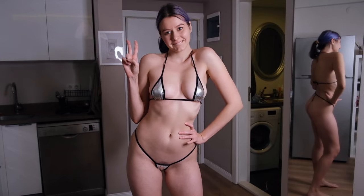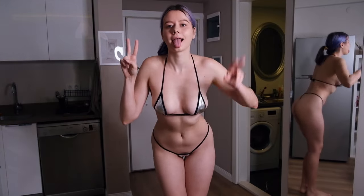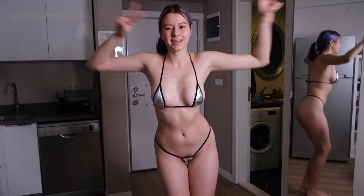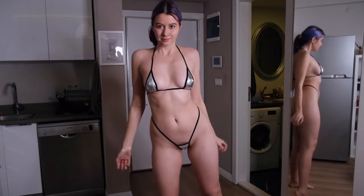Last but not least, it's the tiniest swimsuit I've ever owned. I'm a little nervous before trying this on. I hope you appreciate my bravery. I saved a sweet little surprise for the end. This one is a micro bikini. It's so tiny on me.